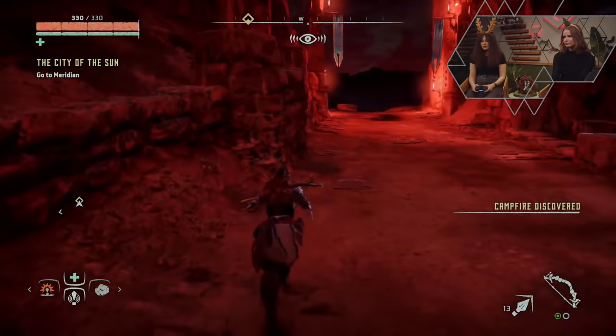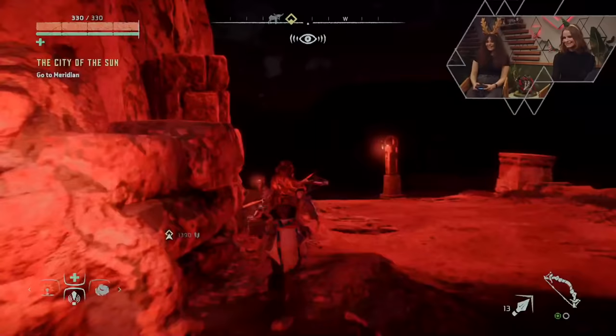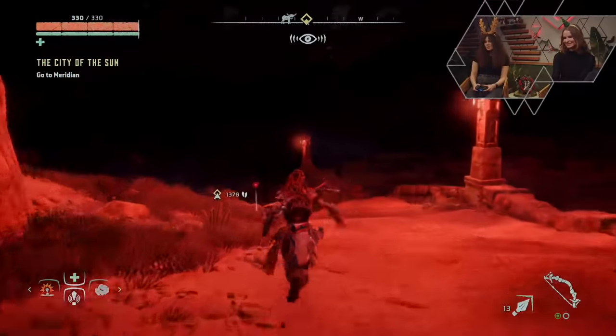The stitch Aloy must have on her side. Oh, the pain. Yeah, as she keeps going through it. Running.